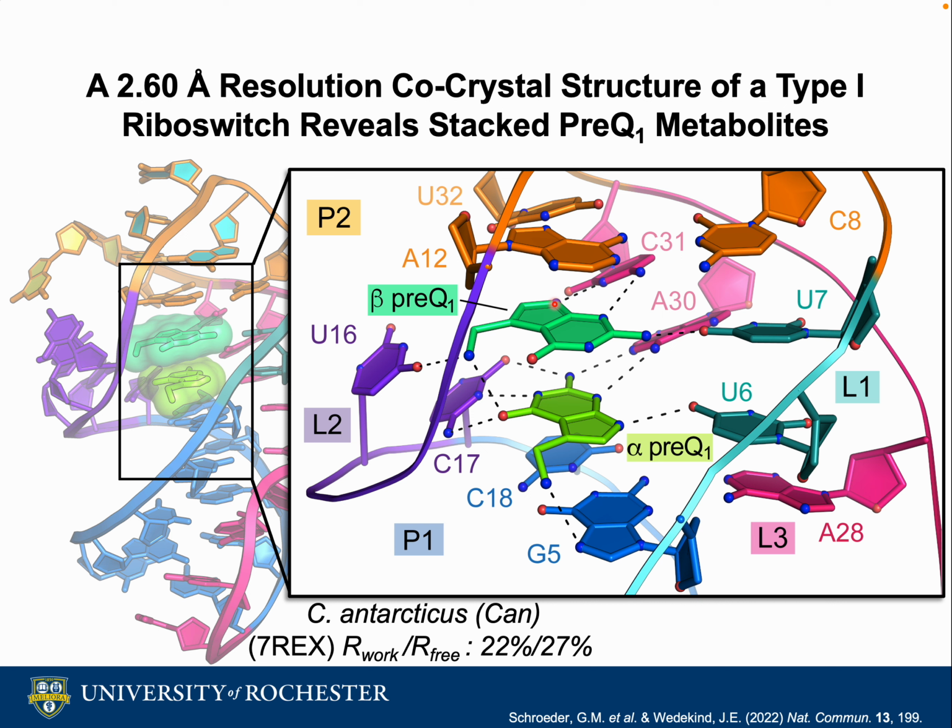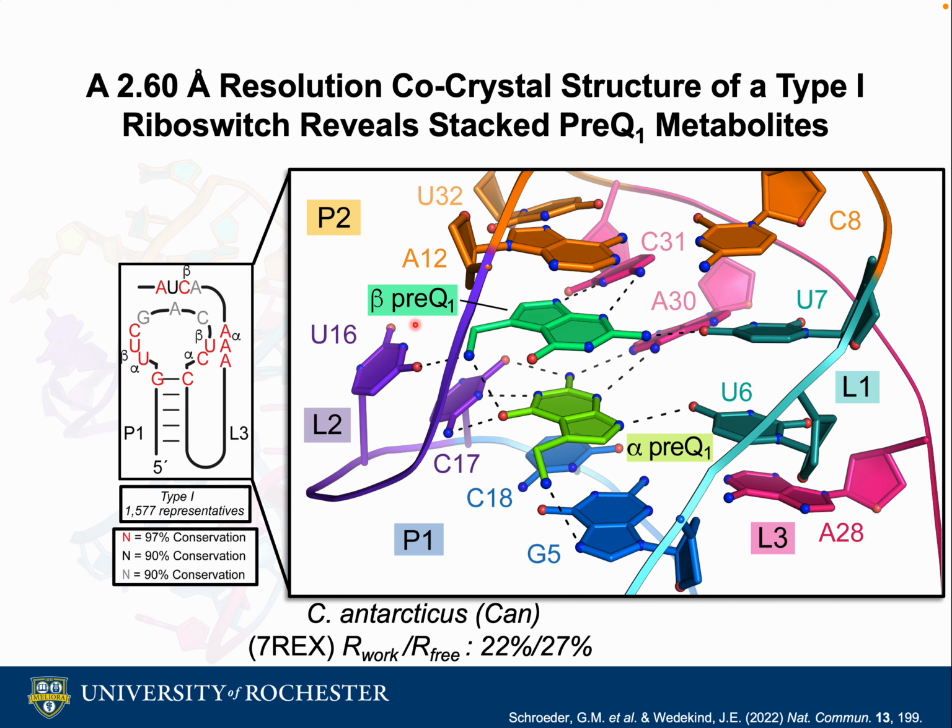Now, it's important to point out that riboswitches that sense more than one metabolite are really rare, and this is the first example of a dual-sensing preQ1 riboswitch. Importantly, when we go back to that covariation model that I showed you earlier, each position in the alpha and beta binding site is 97% conserved. And so this strongly suggests that this extraordinary mode of preQ1 recognition, which is unprecedented in RNA biology, is a hallmark feature of the type 1 riboswitch.